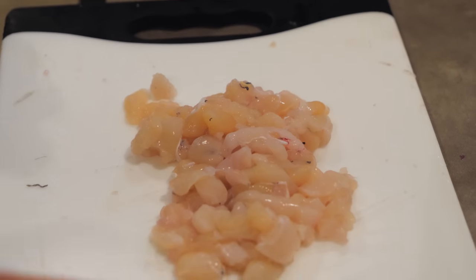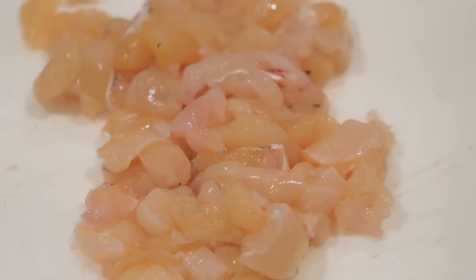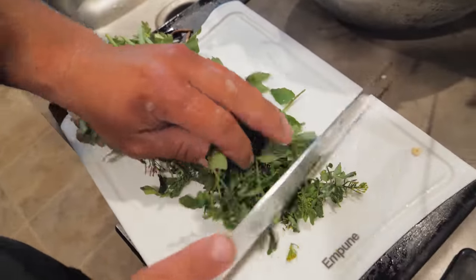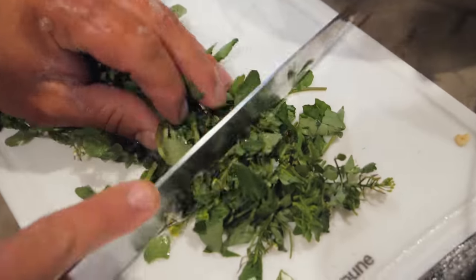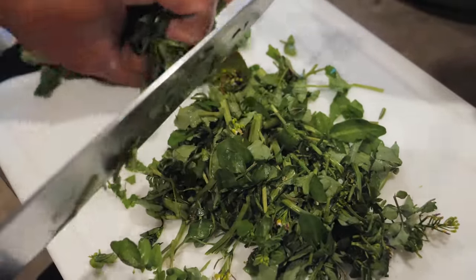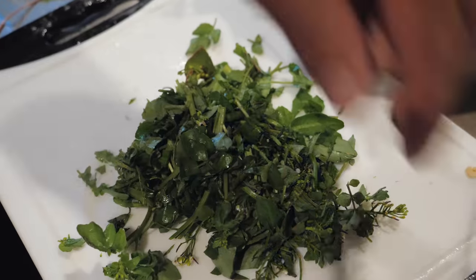I think we're gonna like what comes out of this. Okay, I'm gonna get myself a pretty healthy helping of my watercress here. Chop it up into some nice little pieces. And that's gonna go right into the pan with the frog. And create, like I said, that really nice kind of spinach addition.